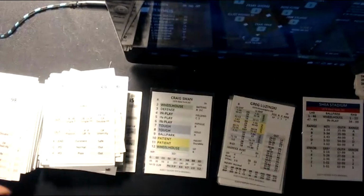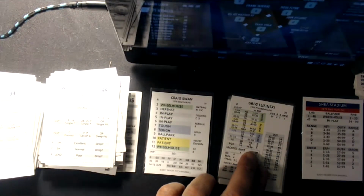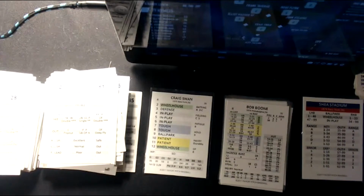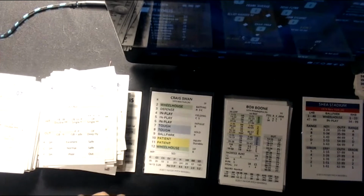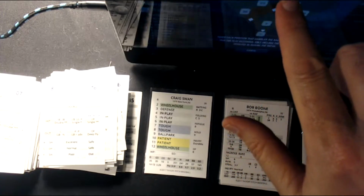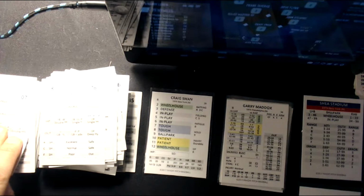So Swan is still out there for the Mets, and he's facing Greg Luzinski, who's 0 for 2. That's 5. That's in play. In play 65, and that's going to be a grounder to second. Flynn, 4-3, 1 down. Using ice score, it's a free device. Wheelhouse for Bob Boone, and that's a 76. That's a deep drive to center field. Mazzilli turns and runs to the track, makes a nice running catch at the track. Holy smokes. Hollywood Mazzilli. Showing off the leather. Gary Maddox, 2 outs.